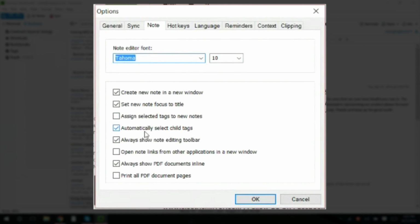Automatically select child tags. That's checked. What's a child? So there's parent. You can nest tags. So my guess is it has something to do with that. I will find out more, but that's new terminology. We haven't had that on the Mac, so I'll look. But I think you can deselect that. My guess is when you assign a tag, if there's a nested tag associated with it, this is going to automatically assign those to the note as well. Okay. Which is actually fairly interesting for tag-centric deployments. Yeah. I'll have to look and see if I updated that on the Mac as well.